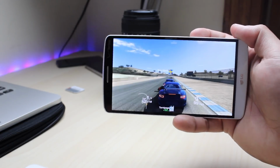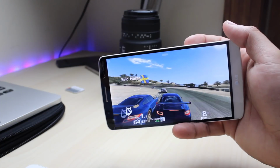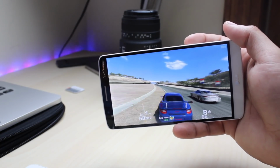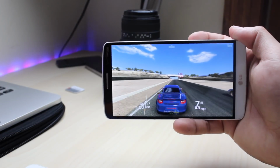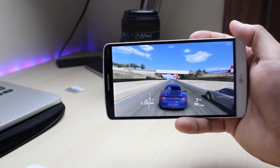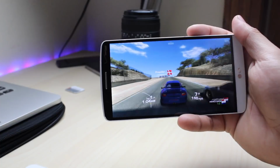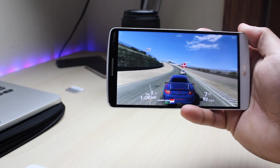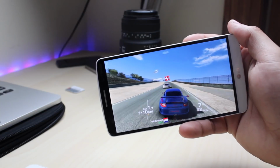But if I just took the gaming aspect of it, in terms of even the higher intensive gaming, I'd probably rate it like a 4 out of 10, man. It's really not that good. Maybe it's the Adreno 330, I don't know, but I really wish they focused on the gaming aspect of this phone. The LG G4 had a hard time at it too, so that's what I have to say about the overall performance of this phone. But even though I bashed on that, let's go ahead and move to the camera.